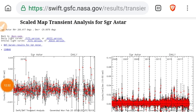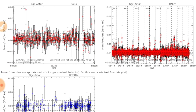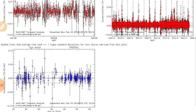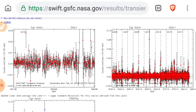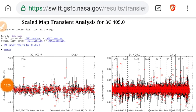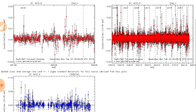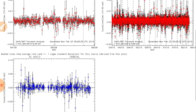Let's move out a little farther away here, looking at the transient analysis for Sagittarius A star, the Milky Way galactic core. Here's the measured transients by the Burst Alert Telescope. We will leave links. Nothing too extravagant going on at Sagittarius A star from a radio perspective. Next, we'll look at Cygnus A, otherwise known as 3C405.0, a terrible name for Cygnus A, the second strongest radio source in the entire sky, which is 700 million light years away, by the way. Nothing too extravagant going on there either.